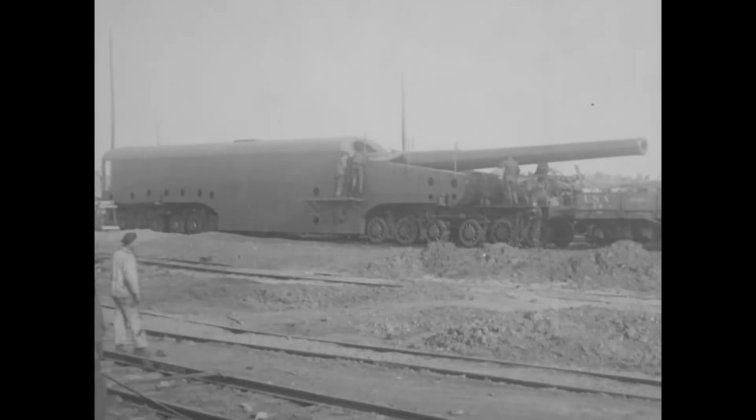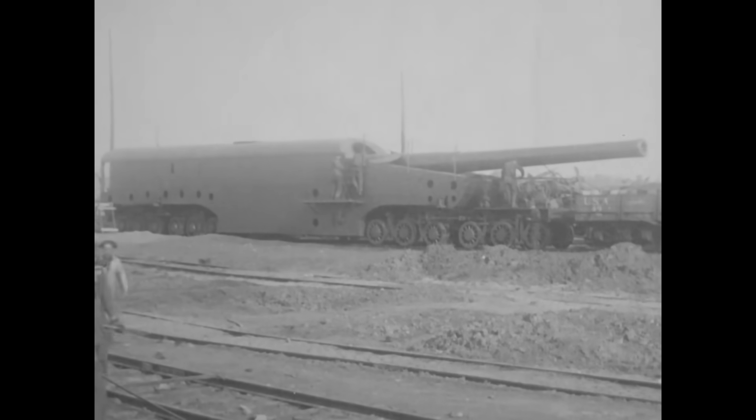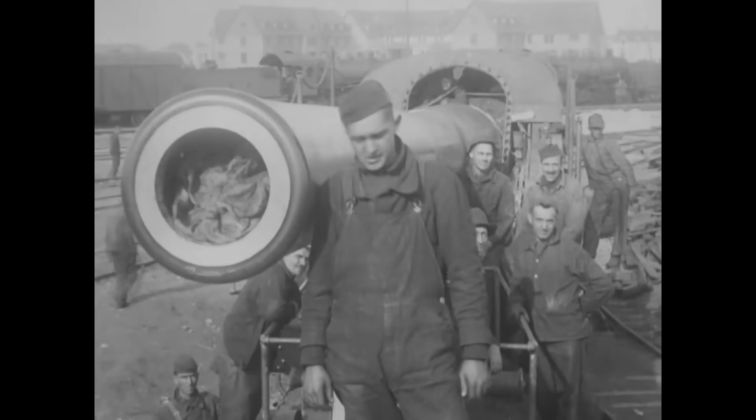5 men from the gun trains themselves would be wounded by these attacks, 2 slightly and 3 more seriously, of which one of them, Shipfitter First Class Sharp of Train number 4, would later die from these wounds.